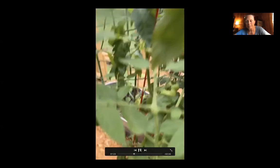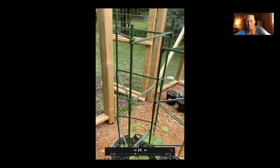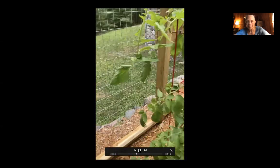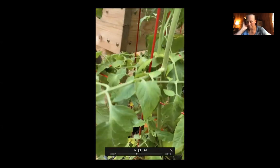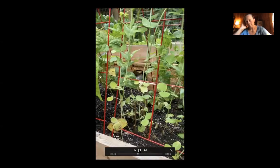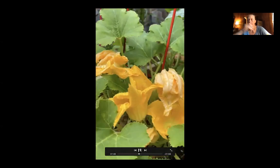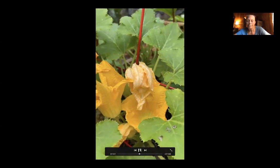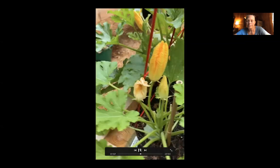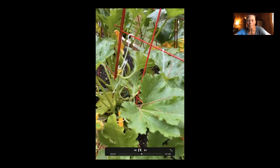Yes, because that flower turns into this green tomato, which then turns into our red tomato. Remember our red tomato? So yes, we do eat flowers. There's another flower that we eat. Here's the flower of the zucchini, or what we call summer squash. It starts growing into the squash and we eat it. So we do eat a flower.